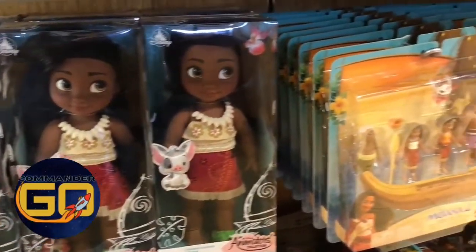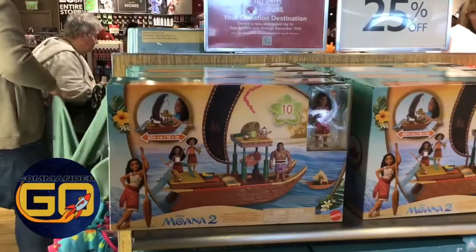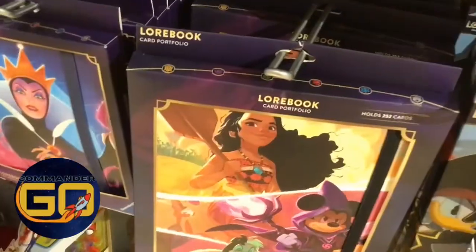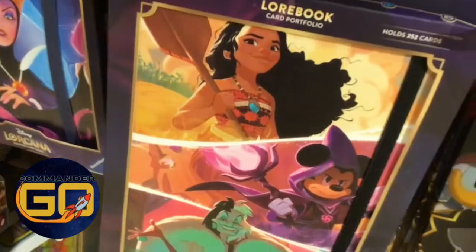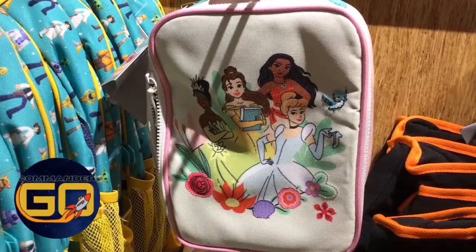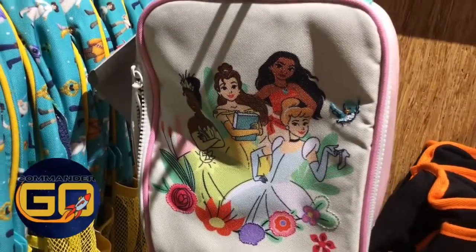Here's some Moana dolls and small action figure sets. Here's another action figure set, this one including Moana's boat. And there's more doll sets here as well. Here Moana is pictured on a portfolio for the Lorcana card game. And here she is on a Disney Princess lunchbox.